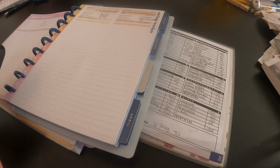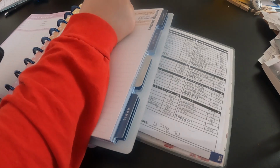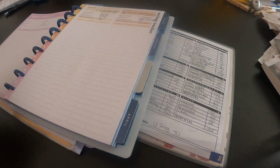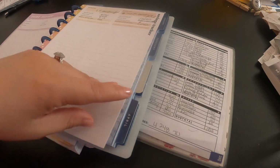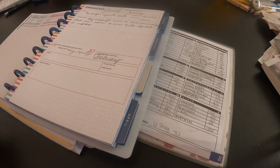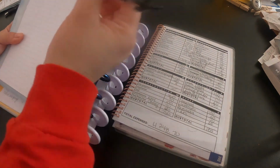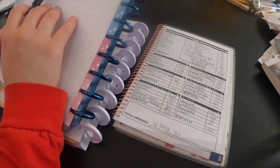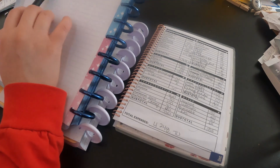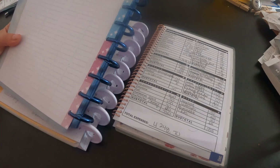And then, so 166 is my monthly savings. This is for my magic key. It expires in September. To renew it, I actually want to just pay it in full.